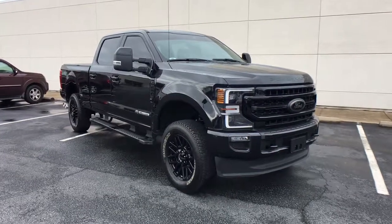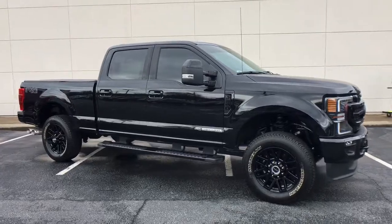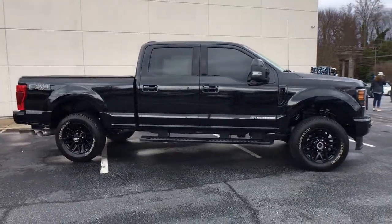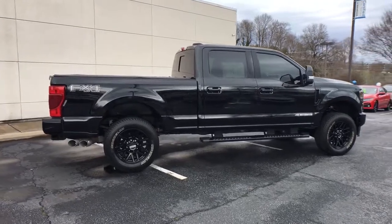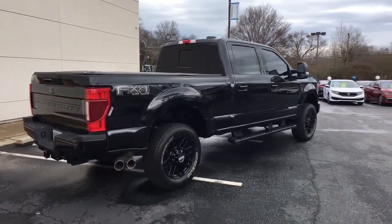Take a moment to check out the 2020 Ford F-250. With less than 10,000 miles on the odometer, this vehicle provides excellent value. This vehicle delivers the best of sporty styling and modern efficiency. Confidence comes standard thanks to driver-focused design, state-of-the-art safety features, and a premium feel.